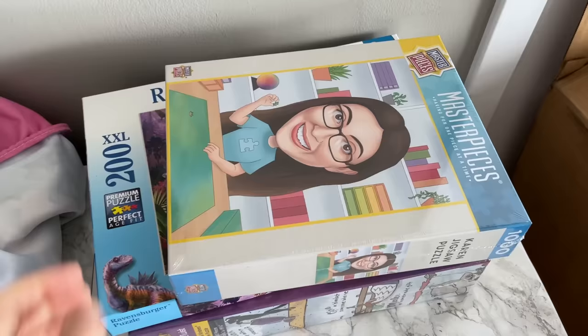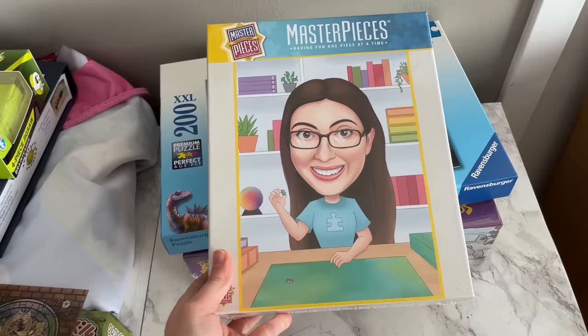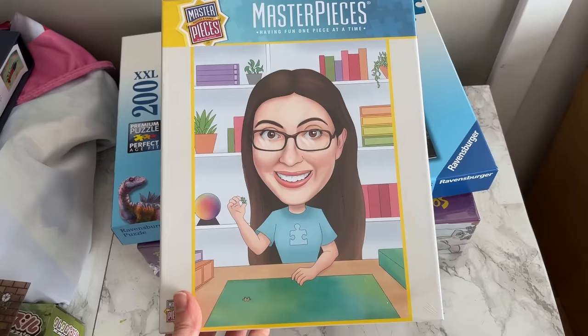And then finally, we are nearing the end. So as I said in my Nationals video, Masterpieces was at the event and they literally made this custom puzzle just for me. One of their employees made this illustration and they got it printed into a puzzle. This is just such a special gift. I don't even know what to say.